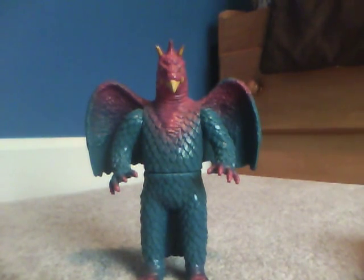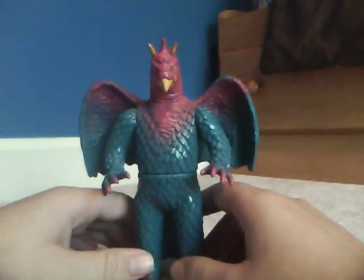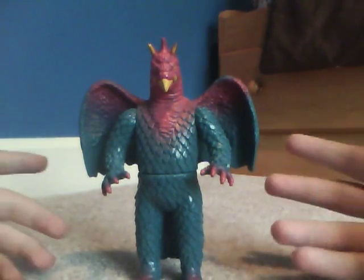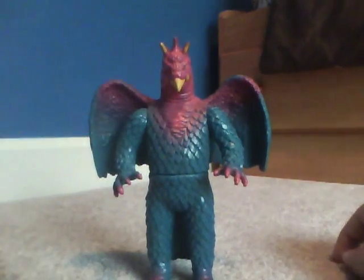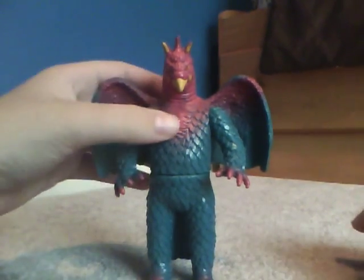And I believe that's his whole history. Which is kind of sad, disappointing, because I personally really like the concept of this monster and just how he looks. But anyway, I'll get onto the figure. Now, there are some bad aspects about this figure, which I'll get to. But I'm willing to overlook them personally.